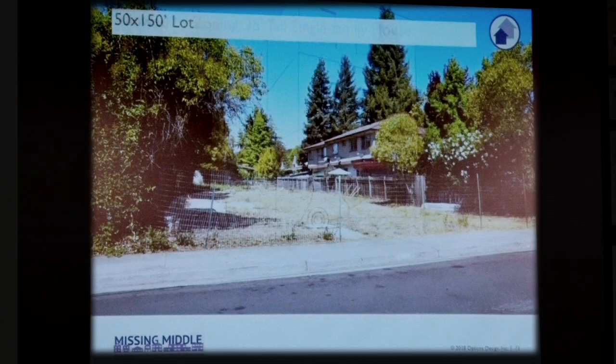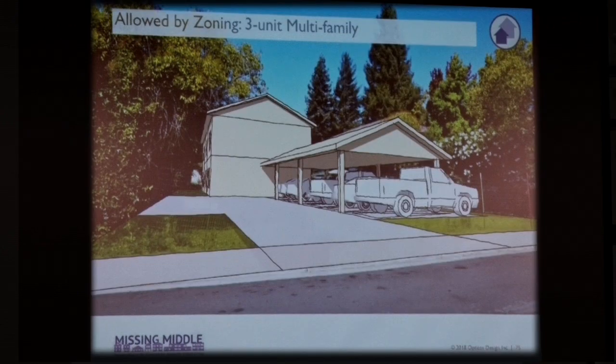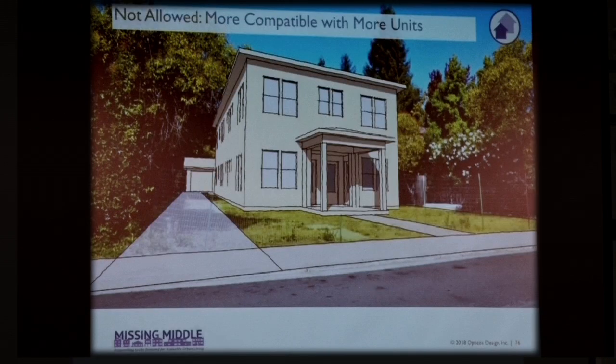We actually go out and test their zoning. And this is an example that we did in a small, walkable town. There was a 50 by 150 lot in that town available. And according to their zoning code, they could build this. This was allowed by right with their zoning code. With a variance, this was allowed by their comprehensive plan, so they could easily get a variance to build this. But they couldn't build this, right? Which would you rather have in your neighborhood?